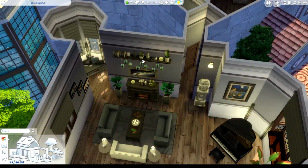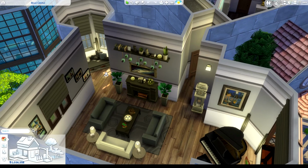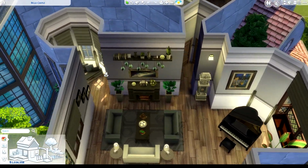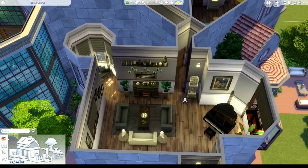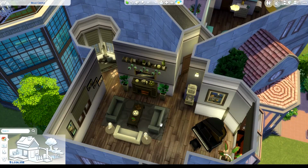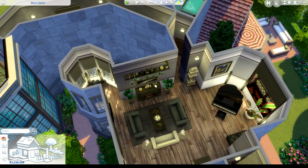Then up here we have a little piano room with a nice little seating area here and another seating area. I decided that this should be a room for everyone, because you actually have to cross this room to get into another bedroom and to get to this little hallway here. And I figured, if this is a bedroom, it would be very annoying if people constantly have to go into your bedroom to go to the rooms beyond. If it's just a general room for everyone, then it doesn't really matter that much.